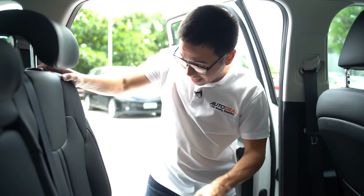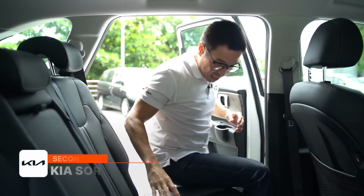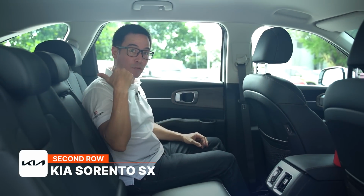Now, when you get to the second row, eventually, when you fold it properly, okay, so this is the amount of space that I was talking about earlier that Joey had while I was still quite comfortable in the third row.